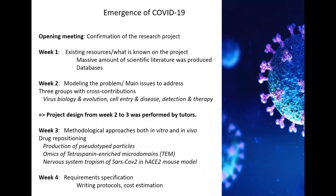The subject of the project was quite obvious. We decided to work on the COVID-19 epidemic, and this was confirmed by the students. Week one was dedicated to bibliography, and this was an amazing moment for the students because they could see the massive amount of literature that was suddenly produced by so many labs around the world.